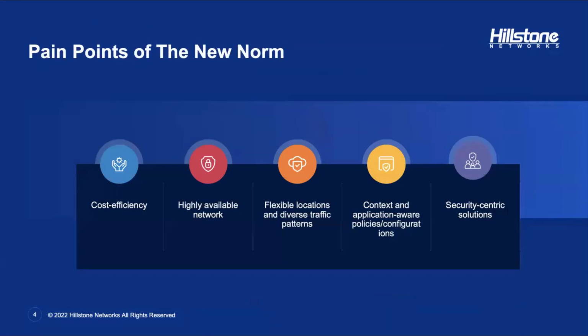We just gave a detailed example on the previous slide to explain one of the difficulties of the distributed enterprise. Now to generalize. Understandably, in this new norm that is the hybrid workforce, many new pain points have transpired, all of which can be grouped into three general categories: the need for connectivity, the need for scalability, and the need for security. These five pain points that I have listed on the slide each slot into one of these three general categories. First is the need for cost efficiency.